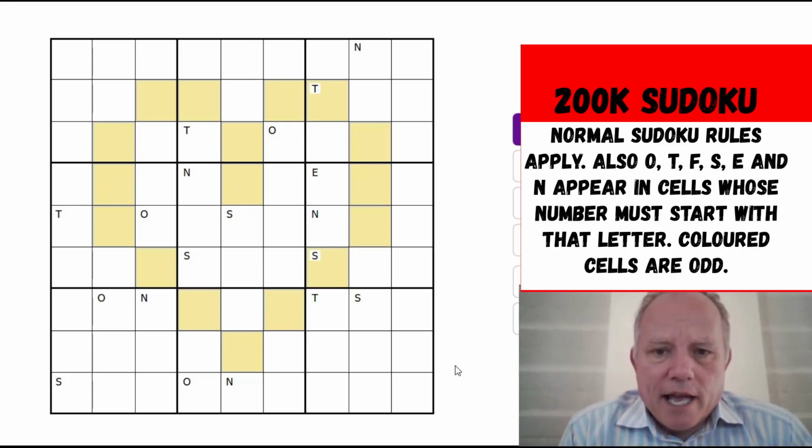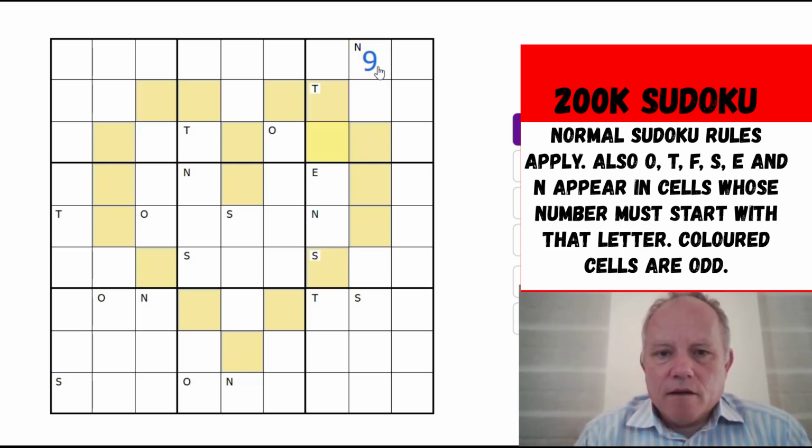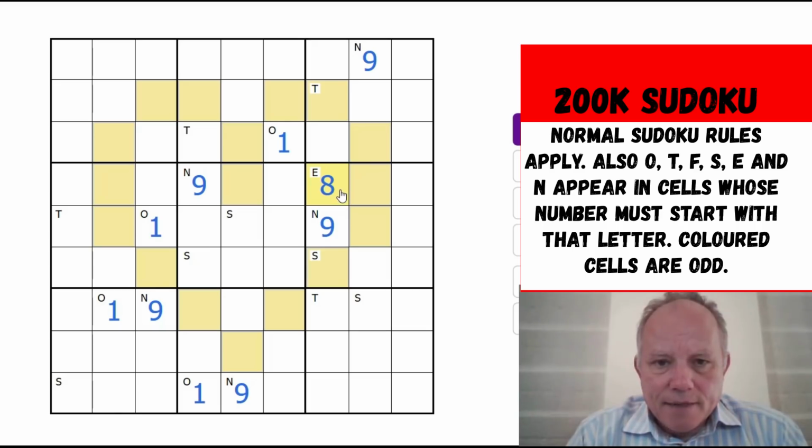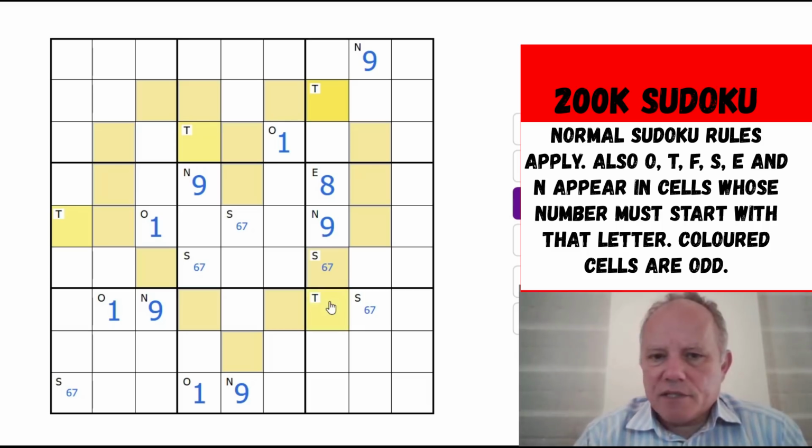Let's get cracking. And we'll start. I think we'll start by filling in the obvious answers. So 9 and 1 can go in every time we see N and O. Yeah, that's fine. E, there's only one of them, but that's an 8. But now, every time there's an S, that is 6 or 7. And every time there's a T, that's 2 or 3. So that's kind of what we're given to start with.